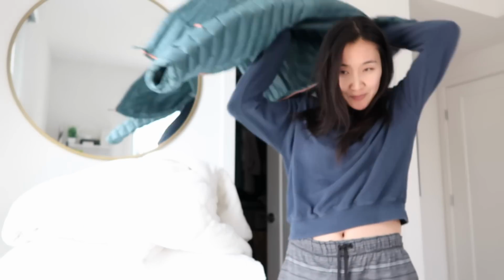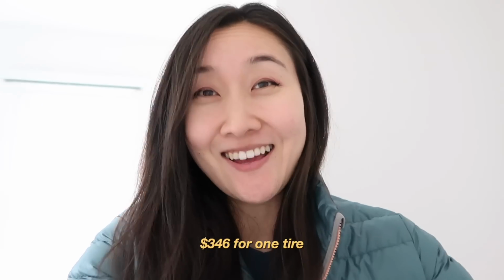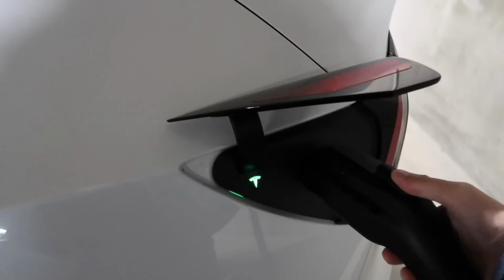To the tire shop again. A couple vlogs ago I mentioned that there was a nail in my tire. Well, there was another nail in my other tire, so I had to get a new one. But other than that, I haven't had any maintenance needed for my Tesla, which is fantastic. Really frustrating that I have to keep going to the tire store. Adulting. Thankfully, I insured all 4 of my tires, so it only cost $46 to replace versus $346 per tire.